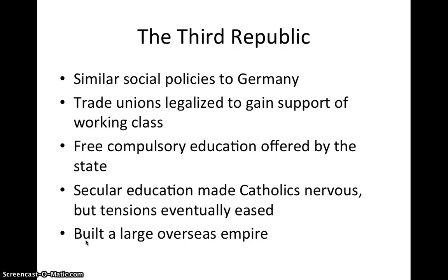It's been a while, as you remember talking about that in a previous chapter, to try to gain support of the working class. They offer a free compulsory education by the state. This, of course, makes the Catholic Church nervous because it's a secular education, and we know how staunchly secular French government is. But eventually those tensions are eased, because who's going to pass up a free education from the state?